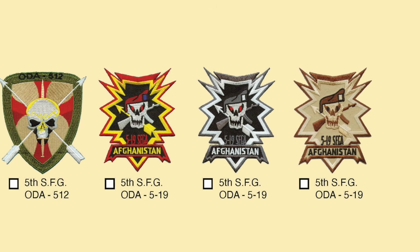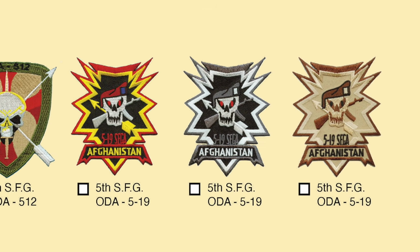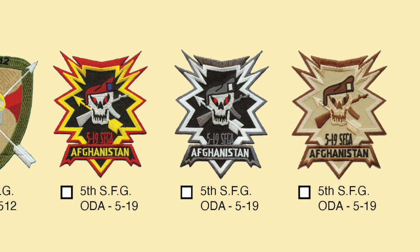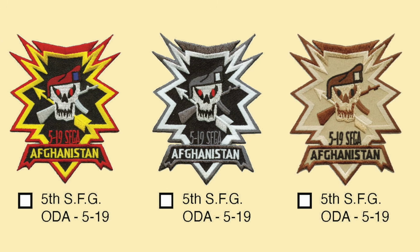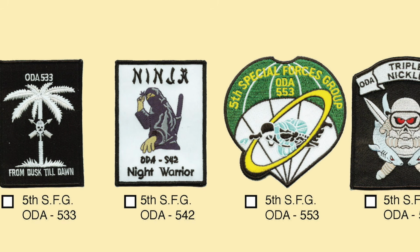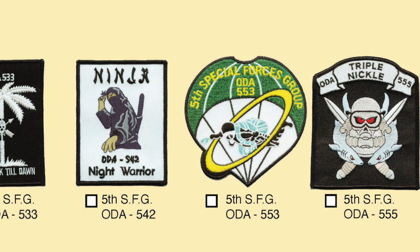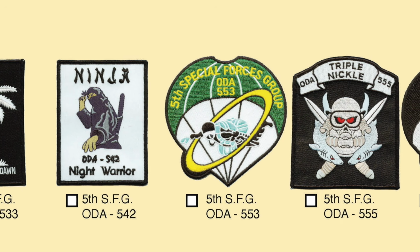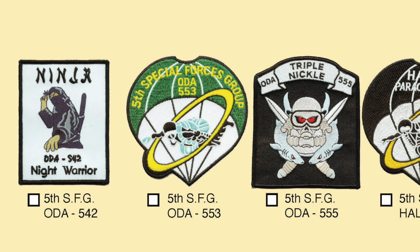There's no doubt that ODA 519 spent some time in Afghanistan because they have a patch for every different uniform. Here's some pretty cool patches from Dusk Till Dawn for ODA 533. The 5th Special Forces Group ODA 553 is showing its HALO, and Triple Nickel.